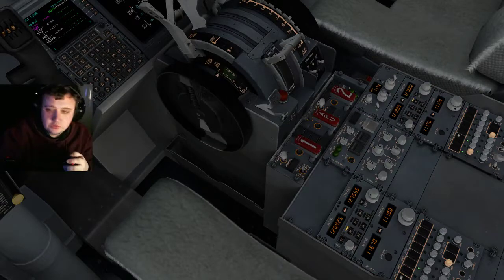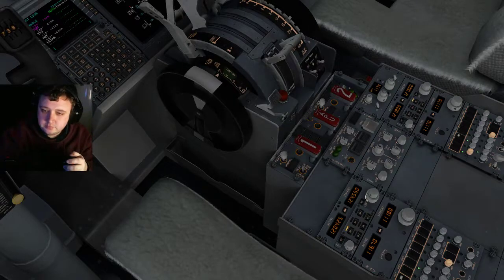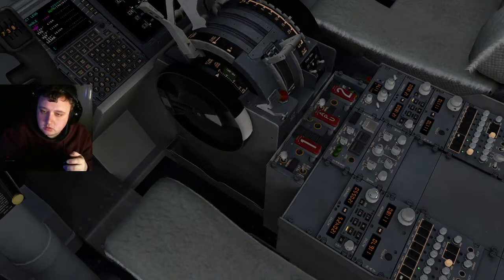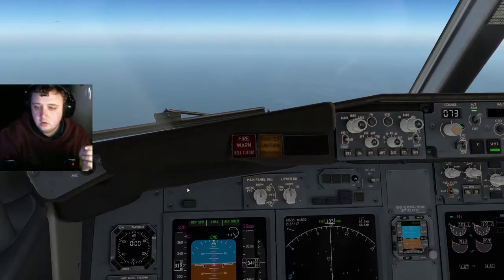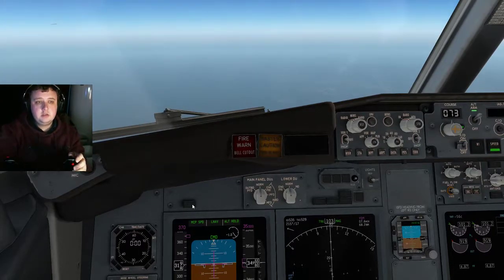We'll do tower 120.8. 120.8. So it's over to that. That's for Moncton, which will be there in 7 minutes.